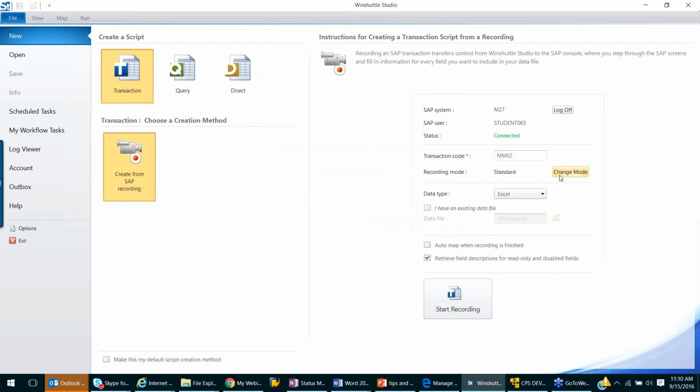Standard is going to be the default mode, and you can select your mapping right at the beginning, or maybe you already have a data file with data filled in. If you remember, from the mapping perspective you had to indicate it as a separate step: step 1 was record, step 2 was map. Now they're combining all of these things at the beginning. All right, so we've selected our options. I'm going to use a new data template, and we're going to go ahead and start the recording.